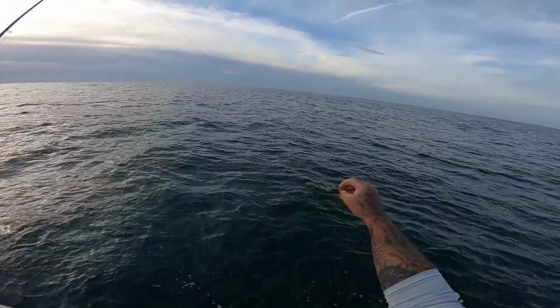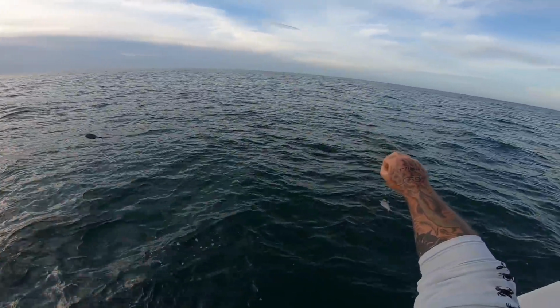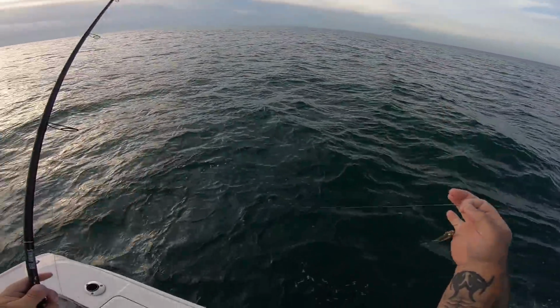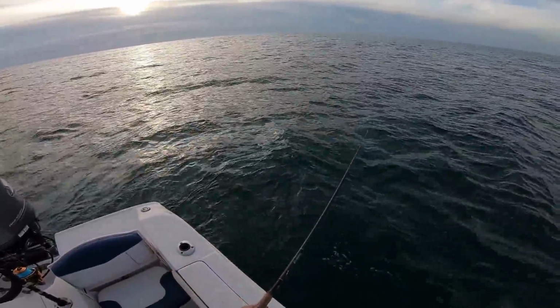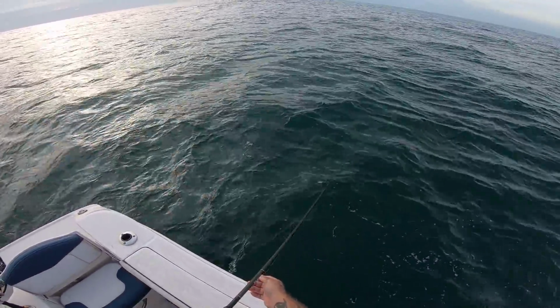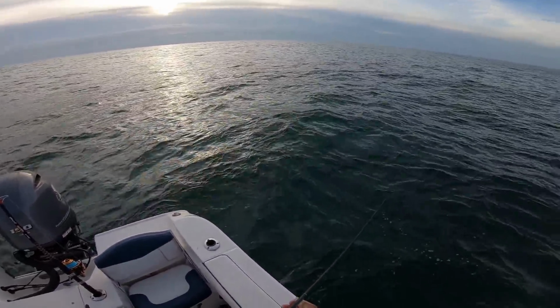All right, guys. This is what we're using. Just a little weight, swivel, fish finder rig. I got about a 2 foot leader, 20 pound test fluorocarbon, a 1/0 circle hook, and I'm going to drop down a little pilchard. See what happens. See if we can't catch something other than a red snapper.